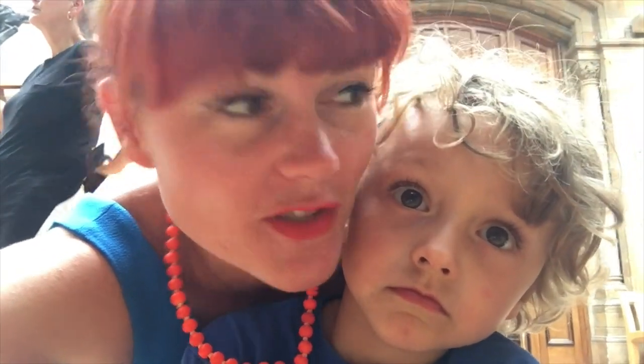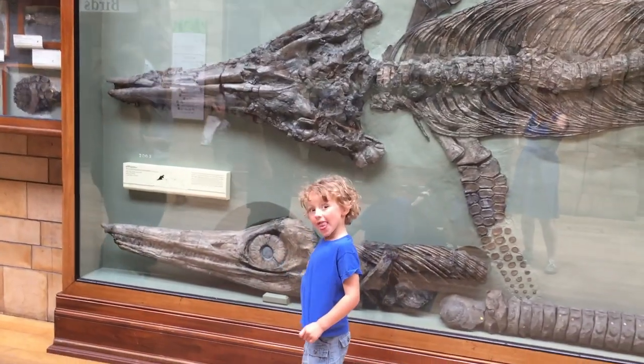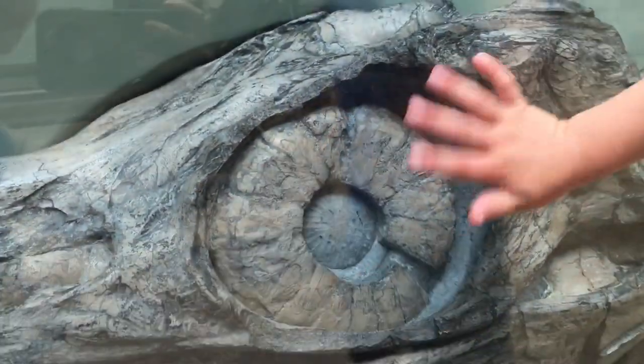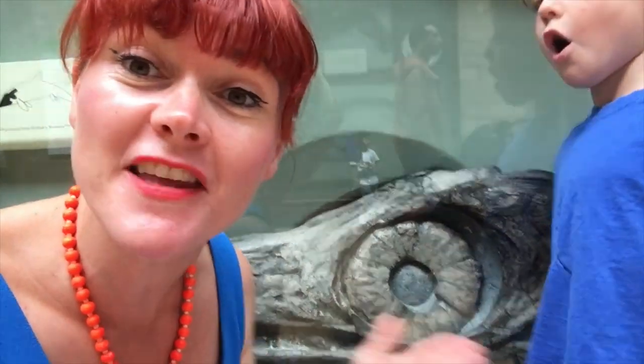It's here somewhere. The original one she found. Yes. Wow. At the age of 11, she discovered the ichthyosaur. Look, it's the size of my hand. This is pretty famous. Mary Anning discovered the first ichthyosaur skeleton, and this is it. It's at the Natural History Museum in London.